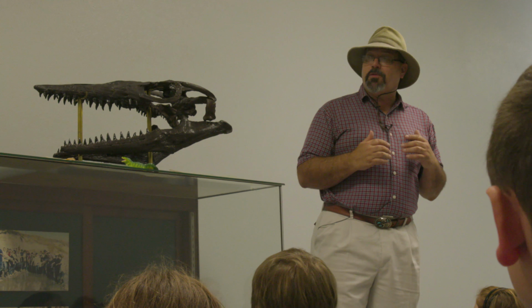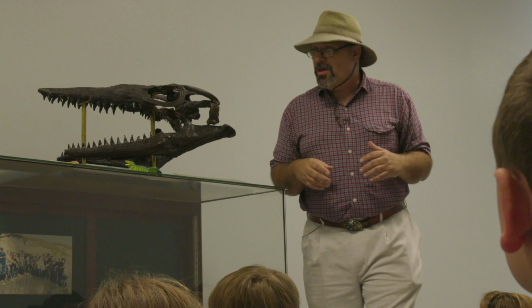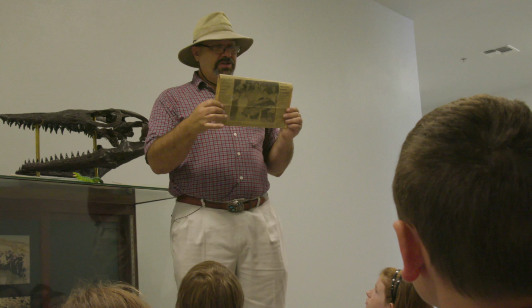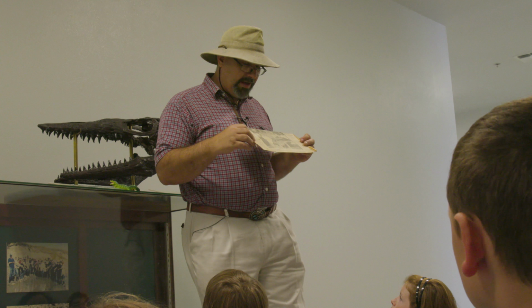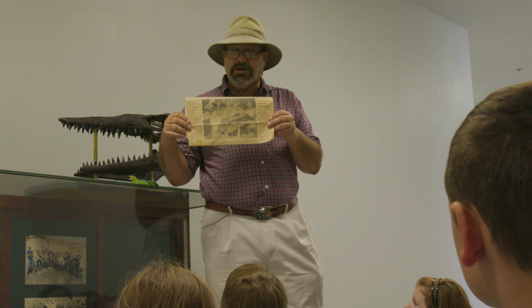And so he took my recommendation, and a friend of mine named David Wolf did the initial restoration, which you see here. And it was April before he was done with it. And he delivered it looking a little bit different than it does now. This was the first complete Clidastes skull he had ever reassembled, so he got a few things wrong. But anyway, that's the original fossil.